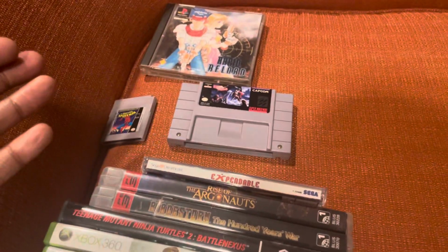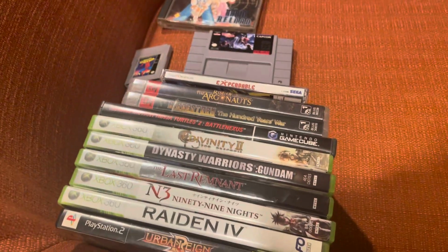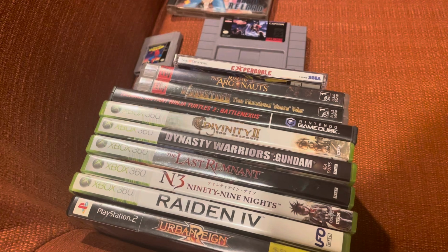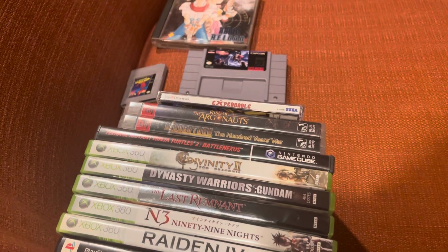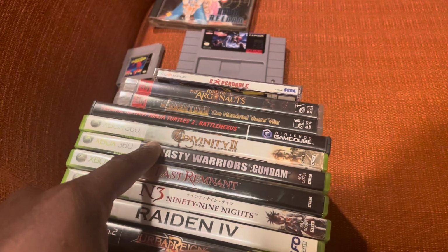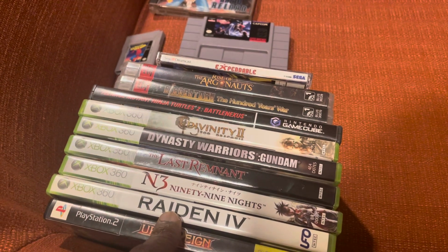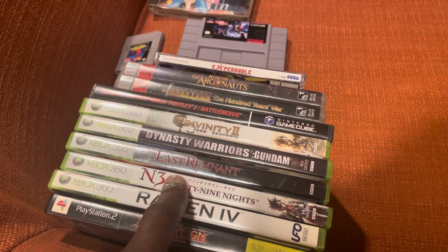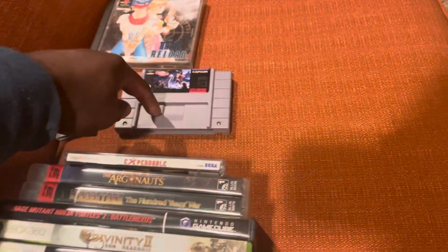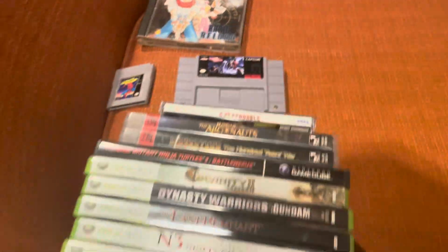Everything that you see here, I went over yesterday, so I'm not going to go over all of these games again. But I will say that the standout titles that I've been able to acquire so far have definitely been the Dynasty Warriors, Raiden 5, 99 Nights, and the Expendables, and for sure Knights of the Round, and then this import gem Rapid Reload.